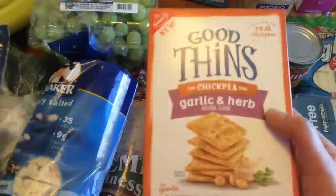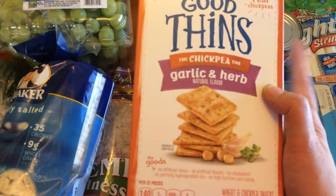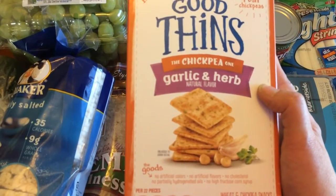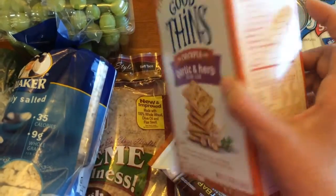And this is my favorite brand. You'll see this in probably every week of my grocery haul because I like these and my 16-year-old likes these. These are the chickpea, garlic and herb. These are 5 points and you get 22 of them.